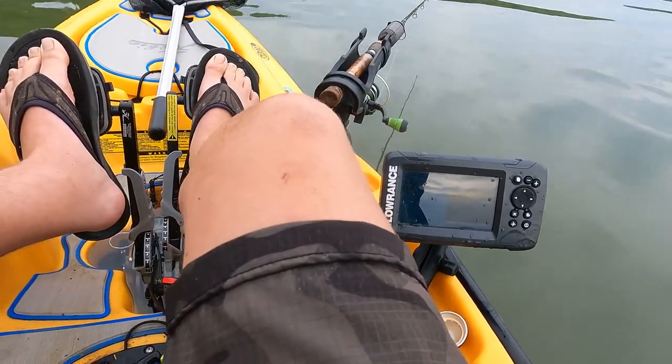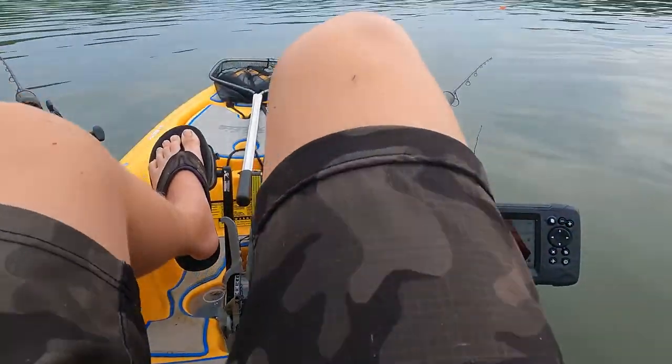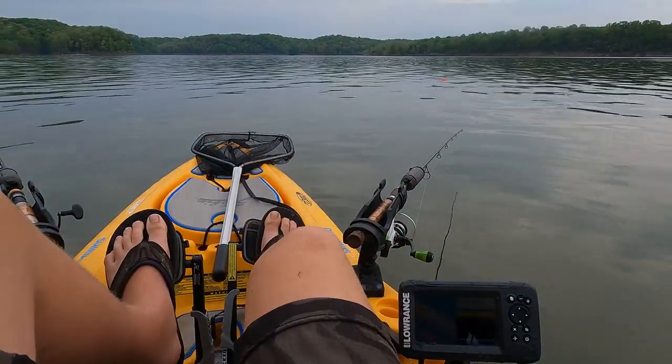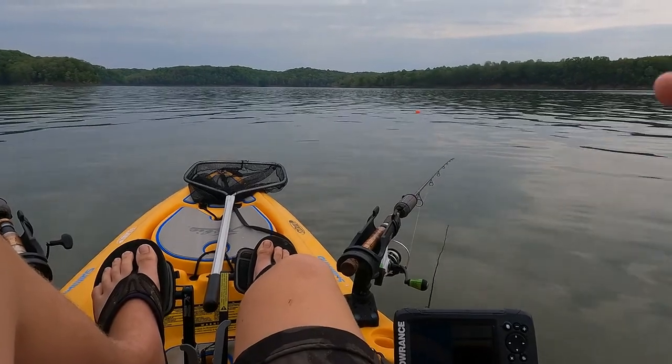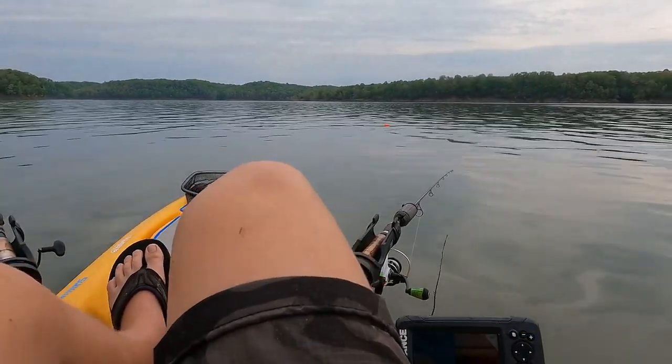All right, I got 3 poles out. You're on the bottom. Okay. So, yeah, y'all can see it. So, right, boom, right there is the brush.